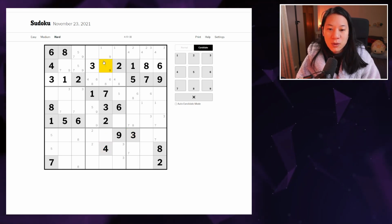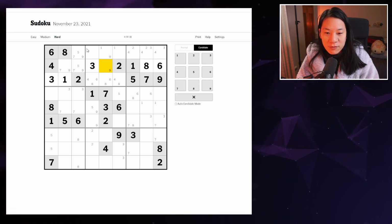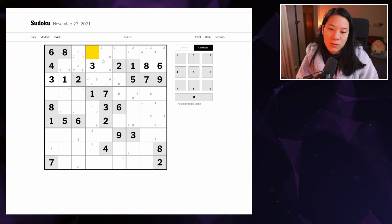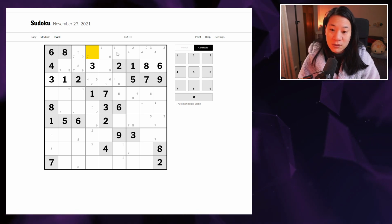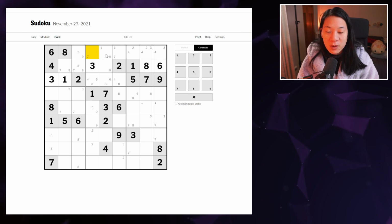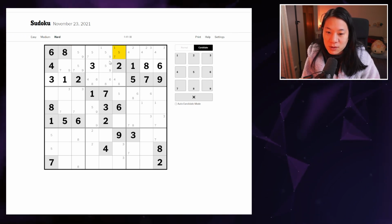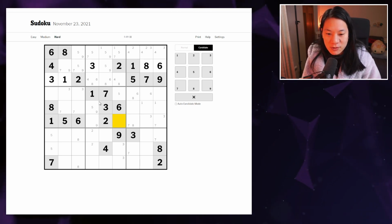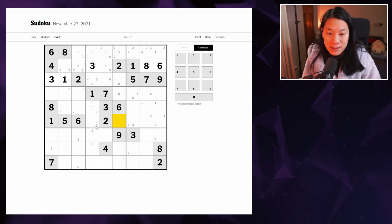Any other weak areas? I know this is 5, but I don't think that's that useful. So this is 159 and 7. So the 7's actually locked in these two cells now because of the 3. So that means that can't be a 7 anymore. So I guess I can punch in the 5s now because it's not going to do a lot in terms of cluttering the grid. So this is 5, 9, 4 and 8.